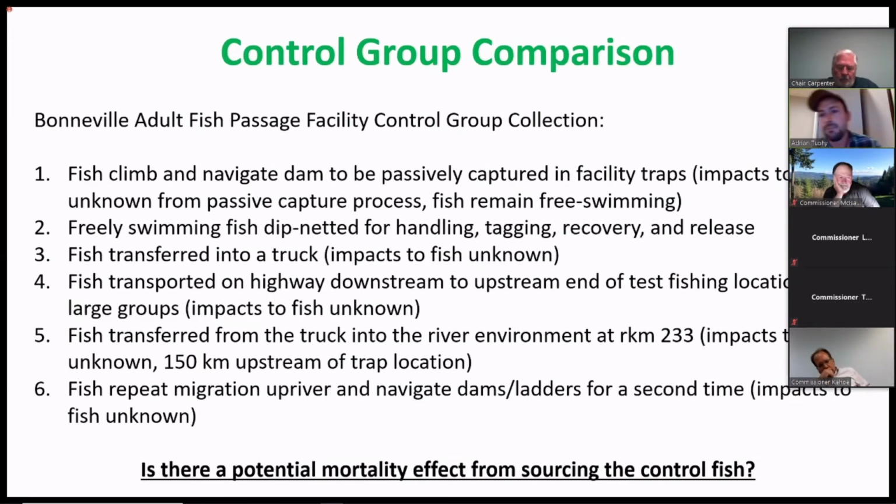So if you look at studies that were conducted for beach seining and purse seining, you have to capture these control fish some way. And what they did is they got these fish from the Bonneville Adult Fish Passage Facility.